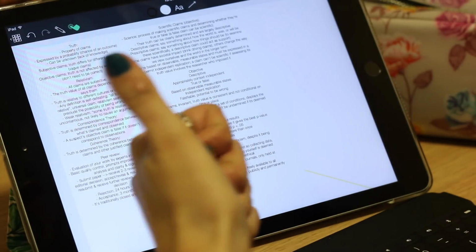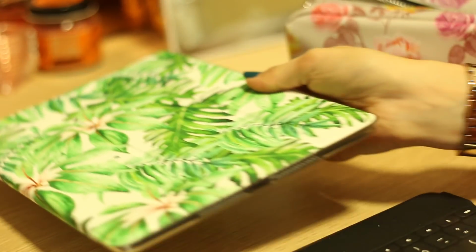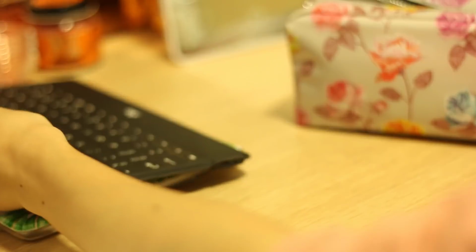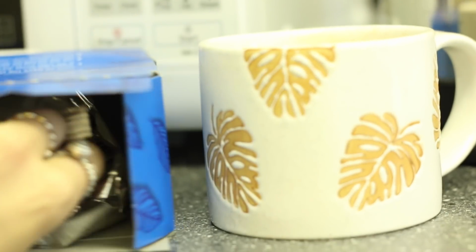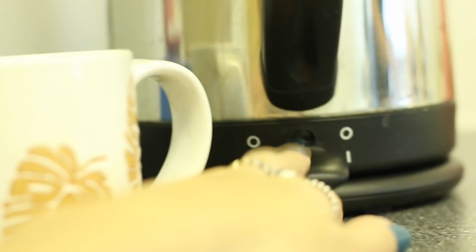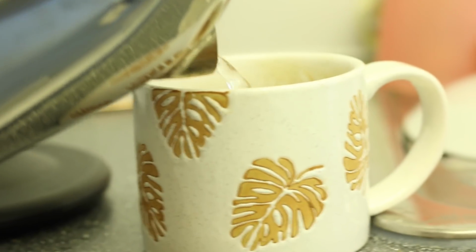So on this particular day I just decided to summarise one of my lectures just because I felt like that would be the most productive, and I just put my iPad away and I'd basically finished with that for the day. And then I just decided to have a mini break, so I made myself a cup of tea because I just love having cups of tea whilst revising. I just feel like I get a lot more work done, so that's basically what I was doing here.